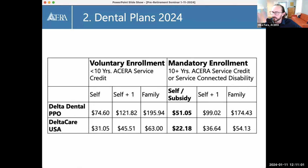And then there's a question: is the dental benefit plan offered by Kaiser Senior Advantage the same as the county's? If Kaiser Senior Advantage offers any dental benefits, it's not like regular dental care, I don't think. For regular dental care, you have to enroll in dental insurance, like through Delta Dental. But there may be some dental care in there that is like emergency care, or if you need emergency surgery or something, there might be something in there. But we don't offer a dental insurance plan from Kaiser Permanente. So if you want dental care through Acera as an Acera retiree, you're looking at these two plans, Delta Dental PPO and Delta Care USA.